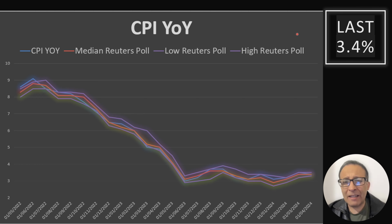So the Fed's data-driven dance will possibly take more than expected, and look at how flat these readings are since the last time the Fed increased the interest rates. The CPI year-over-year graph that we are seeing has been a real roller coaster, from nearly 9% to a more manageable 3.4% last reading. The Fed's last rate hike was in July 2023, and since then they've been holding steady.